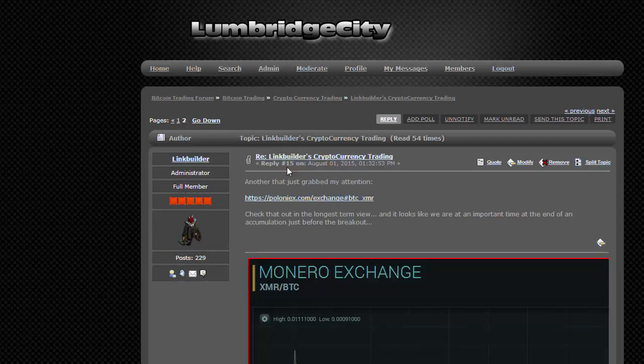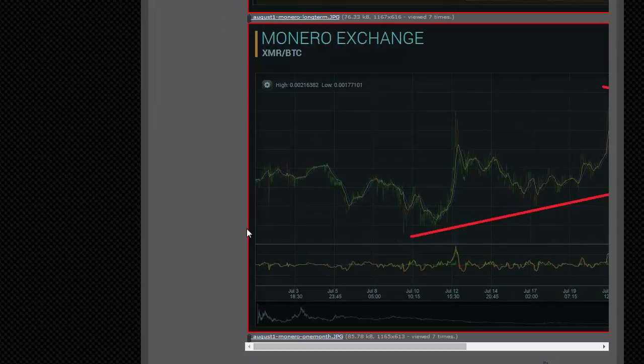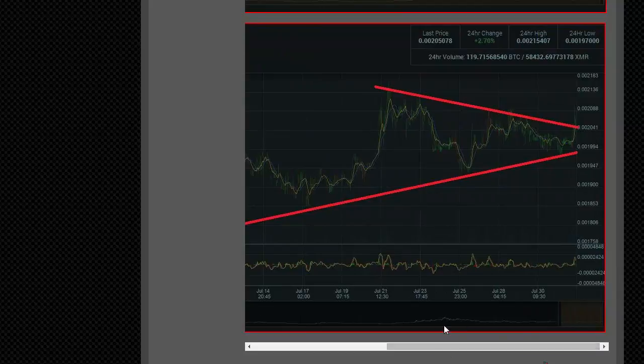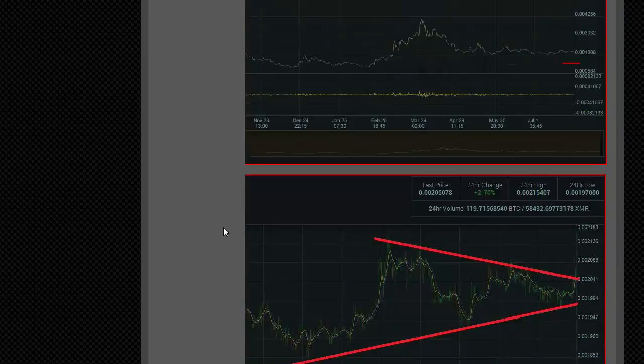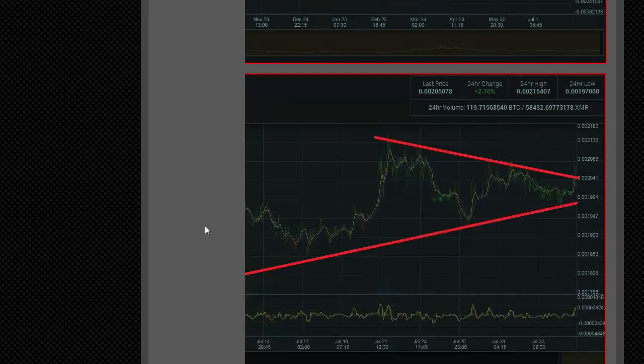And right up here on August the 1st, 2015, I said, check out this important time at the end of an accumulation just before the breakout. And this is what my prediction was, and it's kind of a bummer to have this not fit properly into the website, but you scroll this over here, look where I was calling to buy in Monero. Now let's go over and take a look at Monero prices right now.